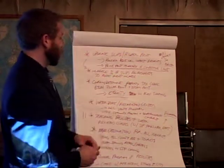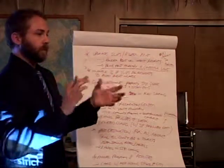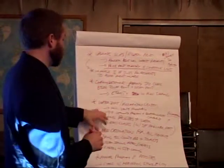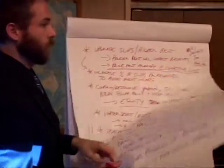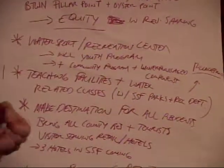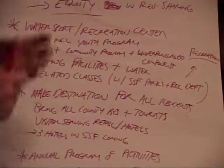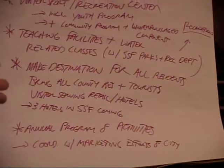Other ideas: a water sport recreation center that includes youth programs, maybe smaller vessels. This idea dovetails with something else we heard, which was bringing a beach. It was previously mentioned, the beach here. Beaches are rare in San Francisco, so maybe it's an amenity that can make Oyster Point more of a destination place to come.